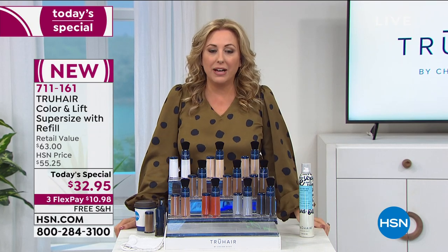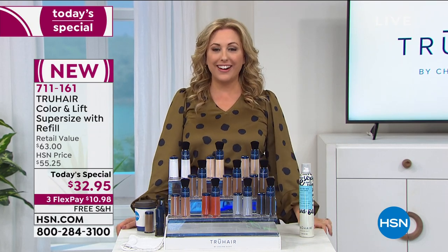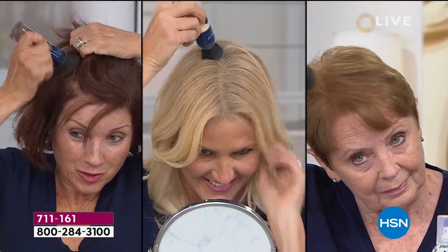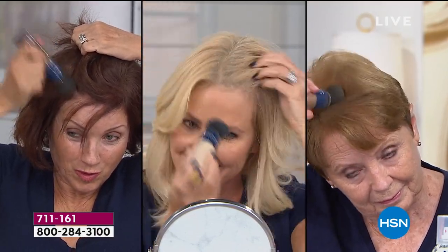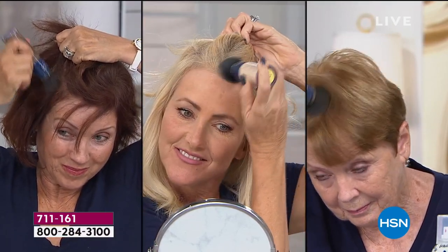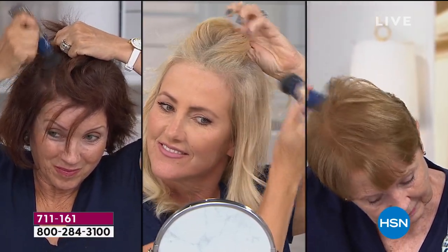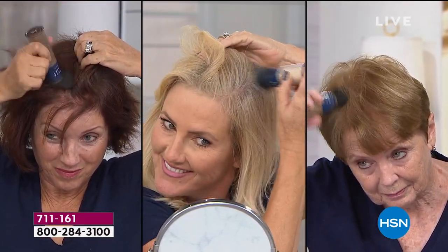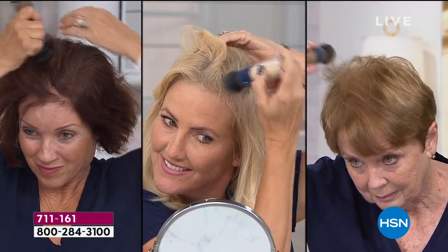Let's take a look at our three models. These are our TRUHAIR angels. All three of them, I love it. So first we have Renee. She is applying the medium brown. She's getting right into that root area. Again, you're just choosing the color that you want your root to be. You'll notice with all three young ladies, no powder flying around, no hair color dripping anywhere.